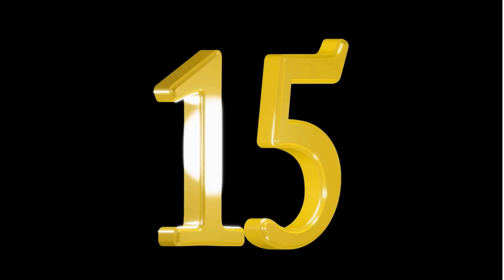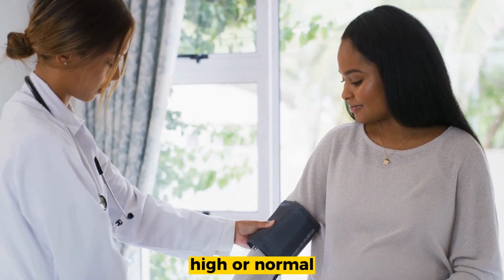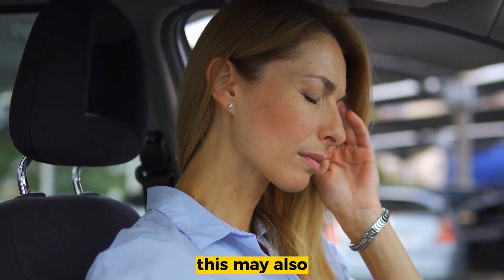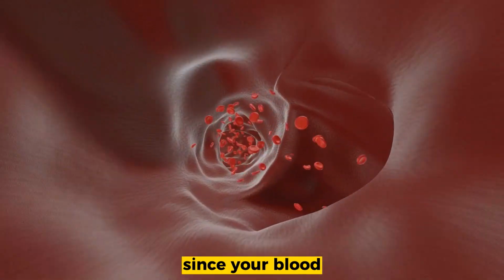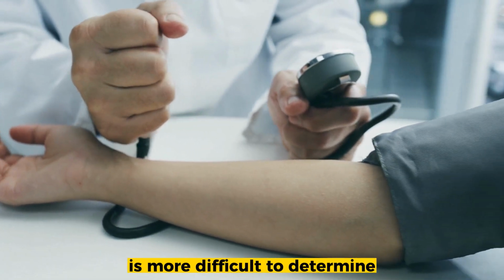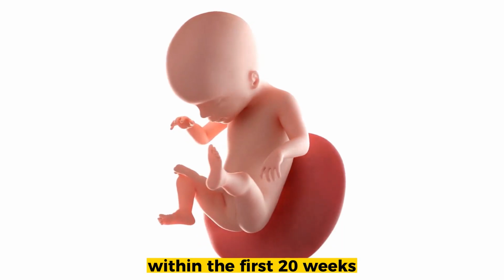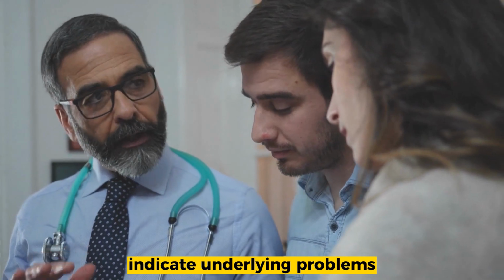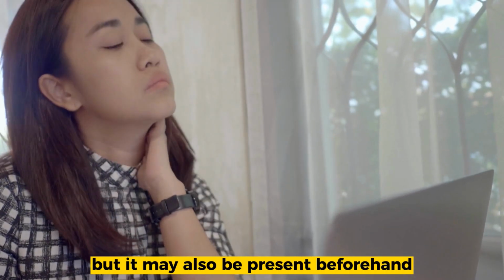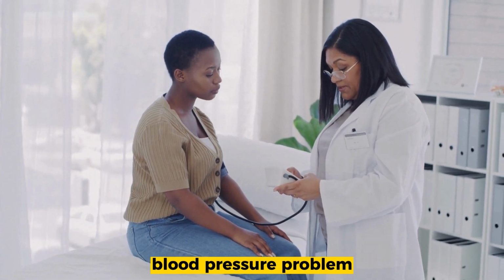Number 15. High blood pressure and dizziness. In most cases, high or normal blood pressure will drop in the early stages of pregnancy. This may also cause feelings of dizziness since your blood vessels are dilated. As a result of pregnancy, high blood pressure is more difficult to determine. Almost all cases of hypertension within the first 20 weeks indicate underlying problems. It may develop during early pregnancy, but it may also be present beforehand. Your care provider can help you determine if you are experiencing a high blood pressure problem.